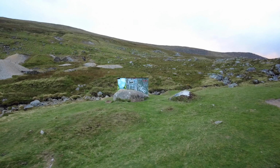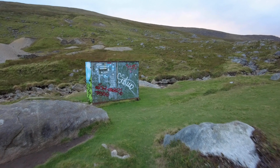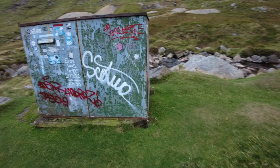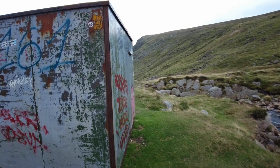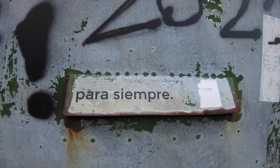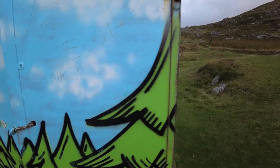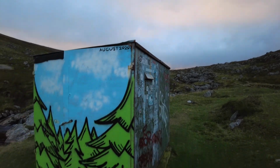But look at this. I wonder what the story is with this hut, whatever it is. How on earth did they get it up here? Unless they carried it up bit by bit and assembled it. But I wonder what it is by day. Para siempre. If someone could translate that for me. Alonso, if you're watching this, if that's Spanish, let me know. But it's locked up anyway. That's interesting. August 2020. So I guess that's the date that it was established up here.